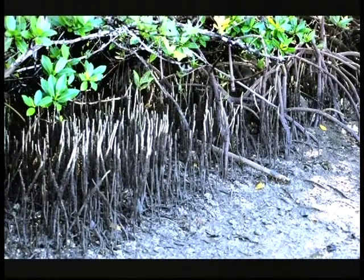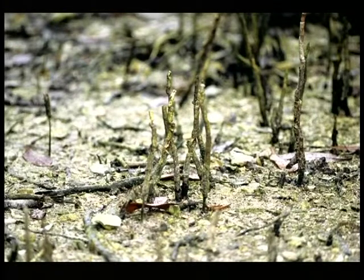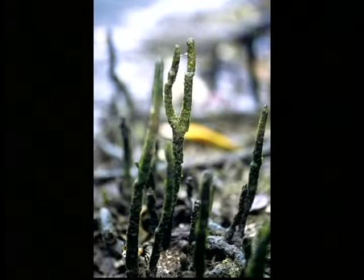In low water, you can see the pneumatophores of the black mangrove tree. These are part of the root system and are the tree's way of obtaining needed oxygen, just as the prop roots do the same thing for the red mangrove tree. White mangrove trees may also produce some pneumatophores, but they are not nearly so numerous.